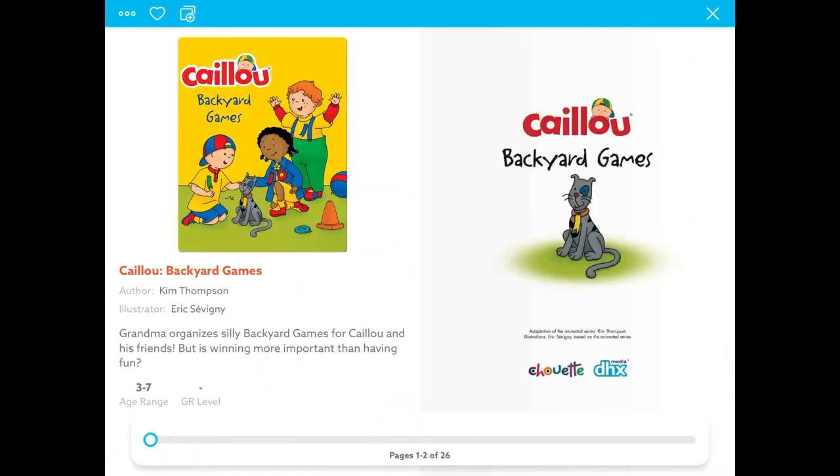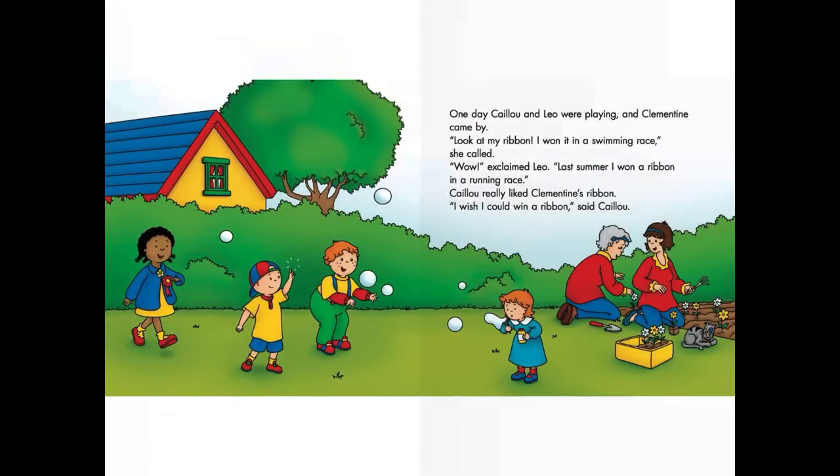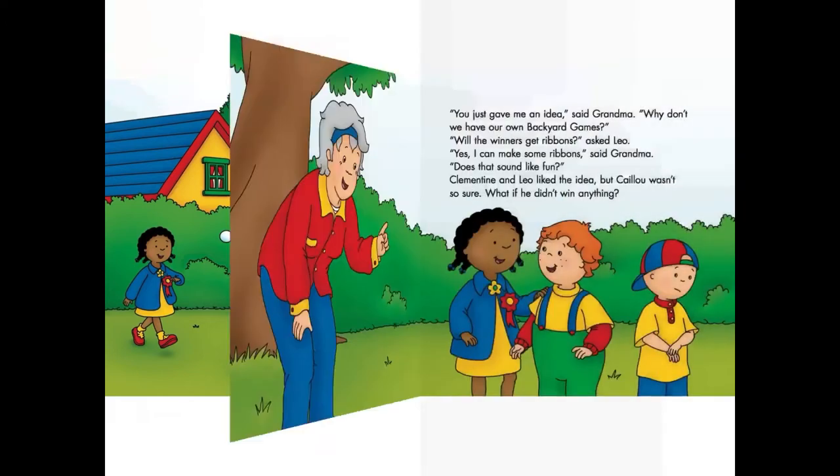Our last book today is called Caillou Backyard Games. One day, Caillou and Leo were playing, and Clementine came by. "Look at my ribbon. I won it in a swimming race," she called. "Wow," exclaimed Leo. "Last summer, I won a ribbon in a running race." Caillou really liked Clementine's ribbon. "I wish I could win a ribbon," said Caillou.